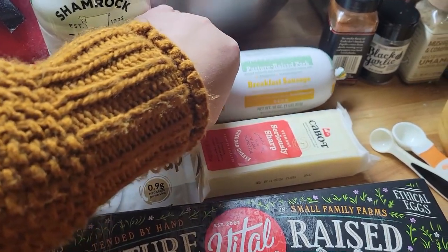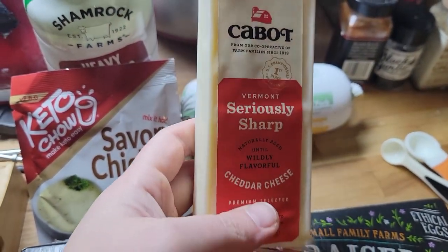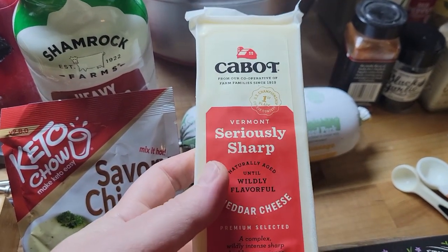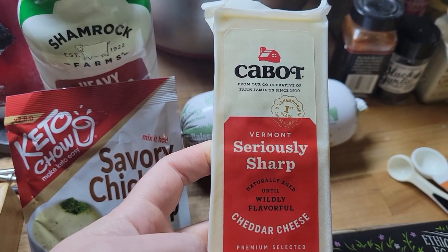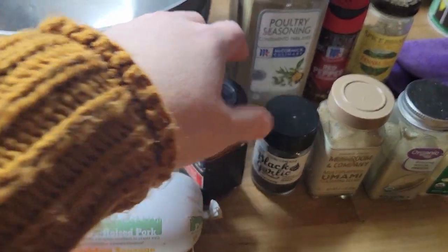A breakfast sausage. This is from a local farm called Seven Sons. It's really good. And this is one of my secrets to an umami bomb breakfast casserole. You have to use really, really aged cheddar cheese. I mean, this isn't like seriously aged, but it's very common. I got it at Walmart. It's so good. And then these are my spices.